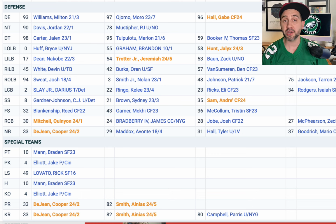Reed Blankenship's only on a one-year deal. Gardner-Johnson is on a multi-year deal. But if you look at his PFF grades, he hasn't been the most effective safety in the NFL the past few years. His grades are like middling between 65 and 70. He brings a certain toughness to a defense that I really like, but he's just not that great of a player. So towards the middle of the year, I wouldn't be surprised if Cooper DeJean replaces either C.J. Gardner-Johnson or Reed Blankenship, and then we'll swing Avonte Maddox into that slot position.